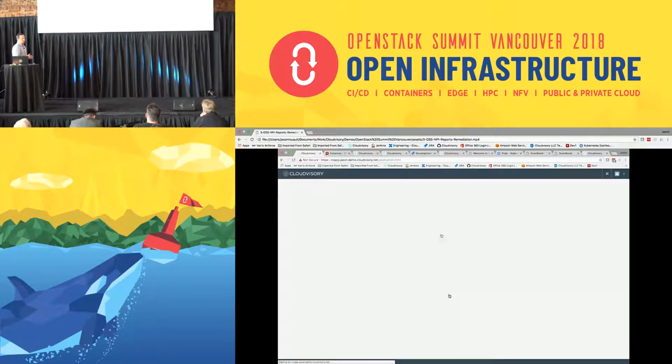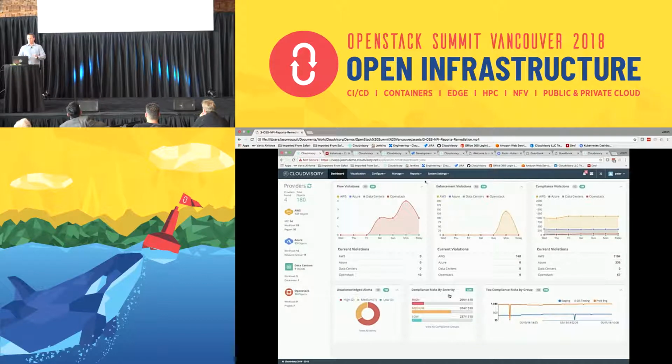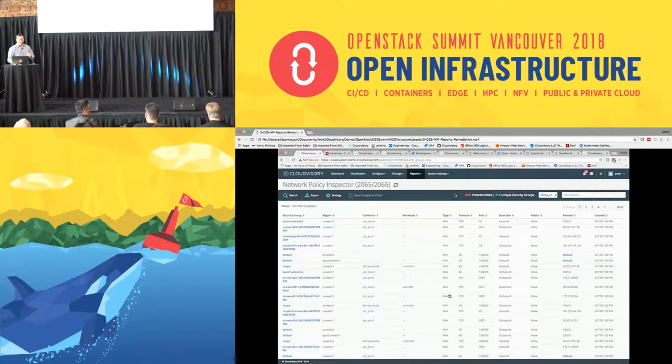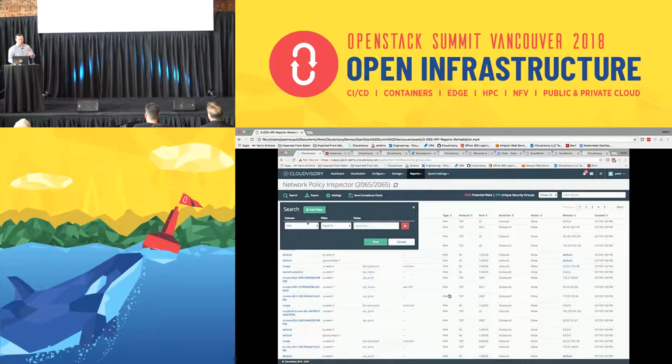All right, so I'm going to log back into the console here. And what we're going to do is jump over to this network policy inspector here, which is this ad hoc reporting tool. What you're seeing on the screen here is all the security group rules across all the cloud providers that you've discovered, okay? And you can quickly create queries to look across that environment.